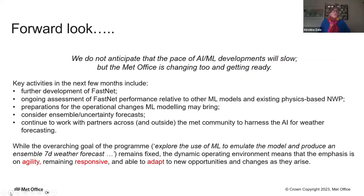So now to looking forward, we don't anticipate that the pace of AI and machine learning developments is going to slow. If anything, it feels like it continues to accelerate. But at the Met Office, we're changing too, and we're getting ready to embrace this technology right across our workflows and in our day-to-day operations through the AI for Everyone framework. Key activities in the next few months are going to be to develop further the FastNet model, to look at ongoing assessment of the FastNet model performance relative to other machine learning models, and critically, relative to physics-based numerical weather prediction. We need to prepare for the operational changes that a machine learning model may bring. So how do we build machine learning models into our workflows?